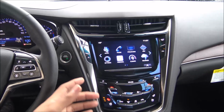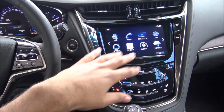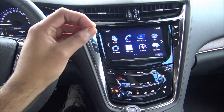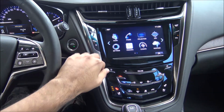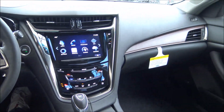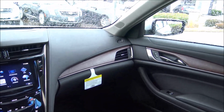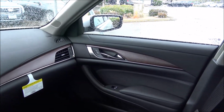Now you do have the automatic start-stop system. So when the vehicle comes to a stop, the engine will actually shut off to save fuel. And that's one reason why this vehicle earns decent fuel economy numbers. Overall though, the CTS is one of the best vehicles in the midsize luxury sedan class in terms of driving dynamics.